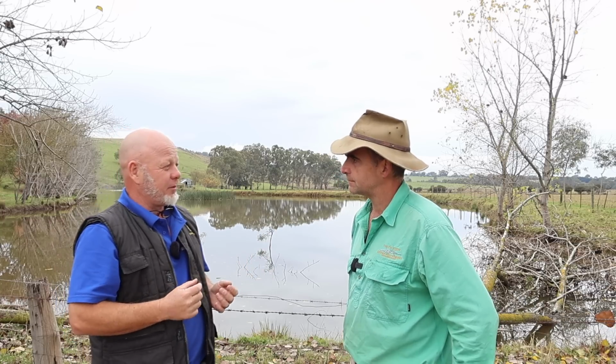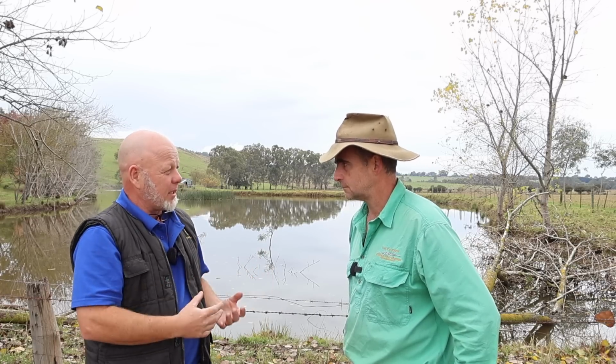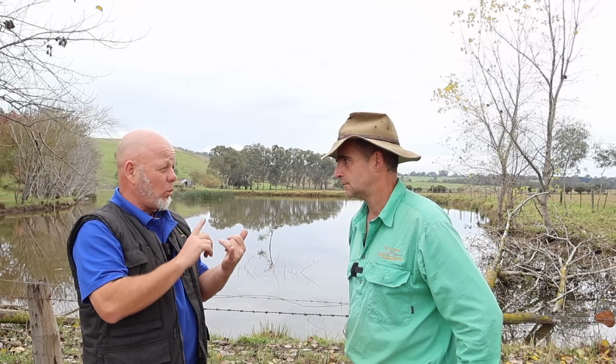And you can see what's happened in Australia with different species of fish going into different locations. In most of the country, we've got carp, they've gone in, which has destroyed the environment. There's tilapia in Queensland, which is causing havoc up there. So please, please, please check with your local authorities and find out what legally you can have in your dam once you've worked out what you like and the size of your dam.